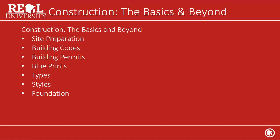But let me see here. What would be two that might be confused? Contemporary and craftsman? You know, a ranch regency with a craftsman. So it gets really picky. All I can say is be nice to your fellow realtor because maybe they think it's one and not the other.